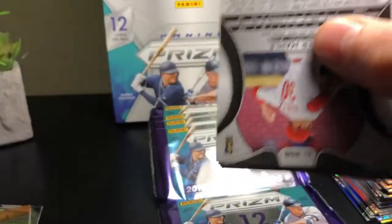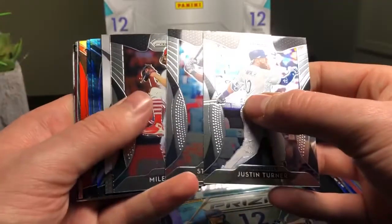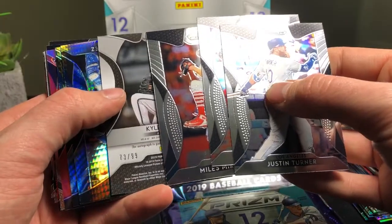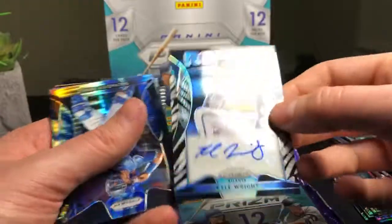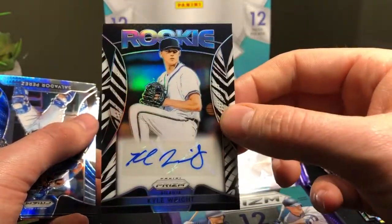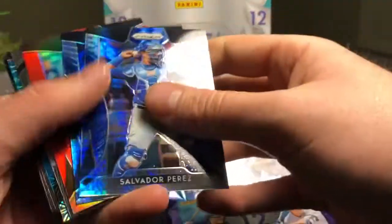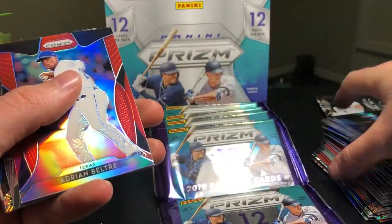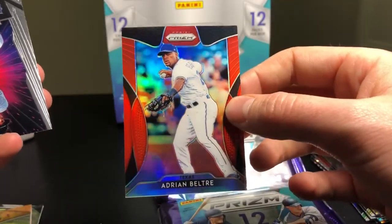I do see a zebra in here, so that'll be interesting. Justin Turner, Starling Marte. We have our first autograph as well. Out of 99. Kyle Wright. That is not awful. He hasn't turned out yet, but that is a zebra. Kyle Wright. That's really nice looking. Salvador Perez. Shane Bieber. We have a red alien. Adrian Beltre.